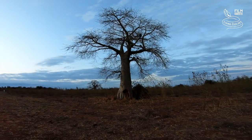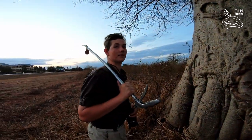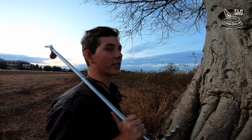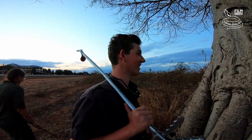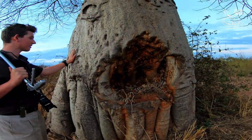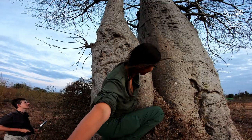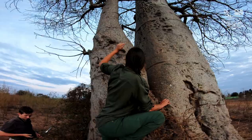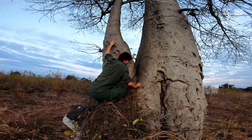And now we are just going to enjoy baobab trees, which are totally awesome. What do you think, Michael, about the baobab tree? It's fat and it's good. I like it, it's really good. Yeah, you're right. It's fat and good, and all of us like it. Susanna is going to check if she can find some snakes up in the baobab tree.